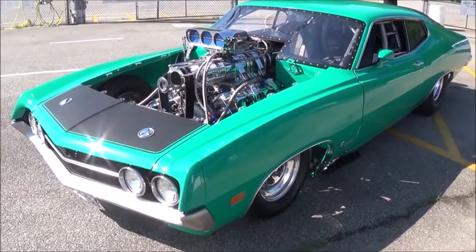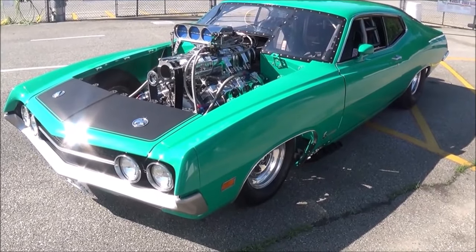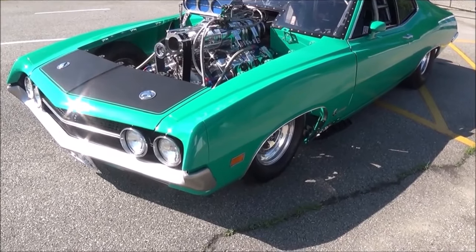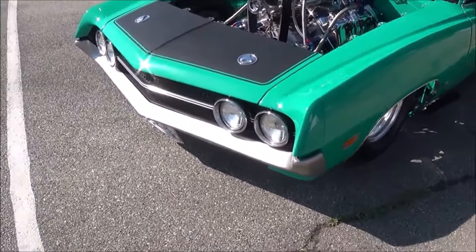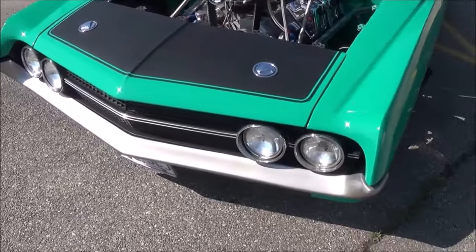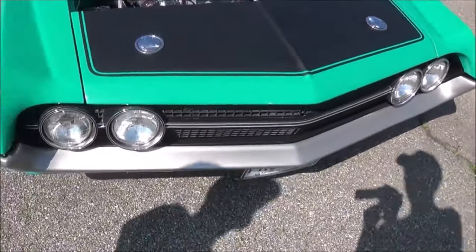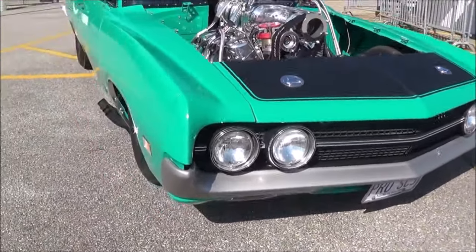Any plans to do anything else to it? Possibly doing the rear half of the car again to accommodate some bigger tires and suspension work. The back half of this car is still basically from the 90s.